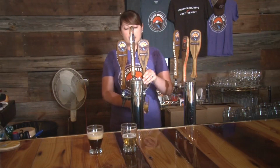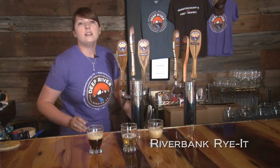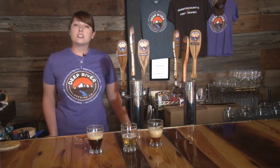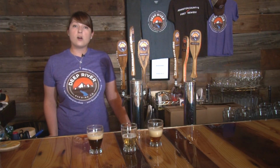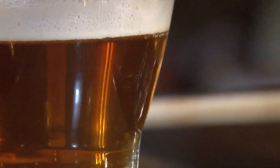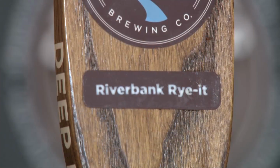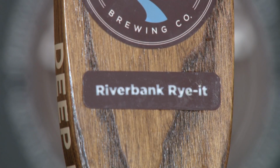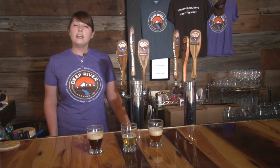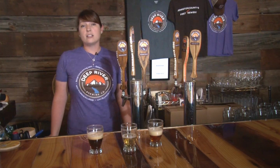The next beer is what we call our Riverbank Riot. This is a Rye Pale Ale. It is a single hopped beer, has just Columbus hops in it. It's nice and light as well. It's 5.2% alcohol, and it has 52 IBUs. IBUs are international bittering units, so the higher the number, the more bitter it is, and that bitterness comes from the hops. So this is a great middle of the road kind of pale ale. The reason it's a Rye Pale Ale is because the predominant malt in it is a rye malt.